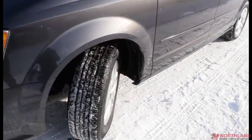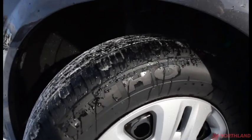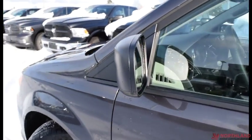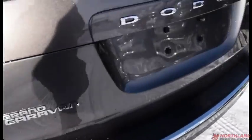Now coming around the side we do have 17-inch rims with Kumho brand tires. They look great. There's still lots of tread left on them as well. Coming up here we do have heated exterior mirrors in the flat black. It looks great. Now coming around the back here we have the Grand Caravan logo, the Dodge logo, and the SXT logo right there. And we can open it up just by pulling on that guy.